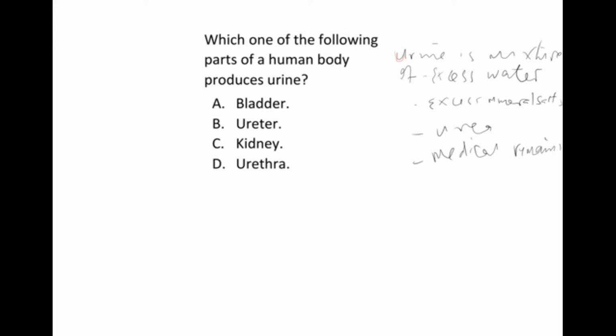Urine, in most cases, comes out through the urethra that's found in the reproductive system and is excreted by the kidney. The kidney is the organ that removes the urine, which is a mixture of all those materials. So when you look at our answers here, we have the bladder, the urethra, the kidney, the urethra. So our answer will be the kidney.